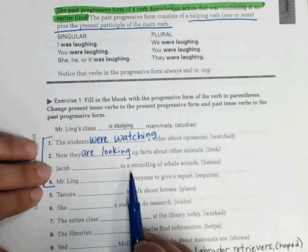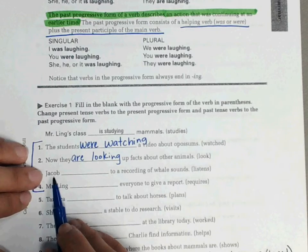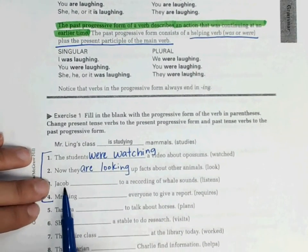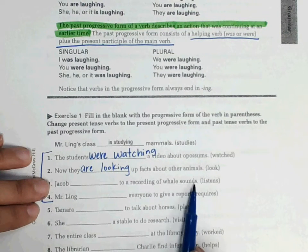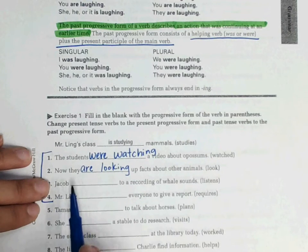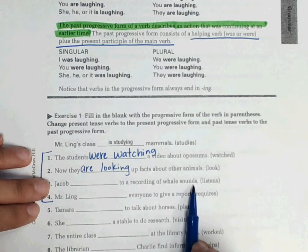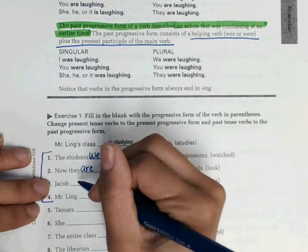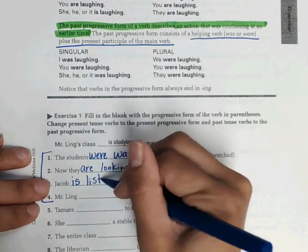Number 3, Jacob blank to a recording of whale sounds. Listens is present. There's only one person, Jacob, so we're going to use either am, are, or is. Now, does Jacob am listening to a recording of the whale sounds sound right? No. Does Jacob are listening to a recording of whale sounds sound right? No. But Jacob is listening to a recording of whale sounds does make sense. So there is our present progressive. Is listening.